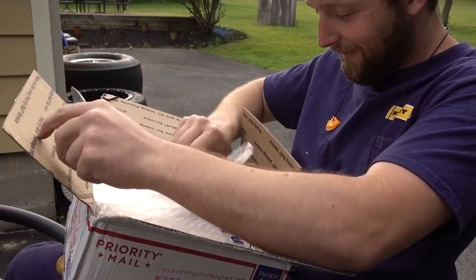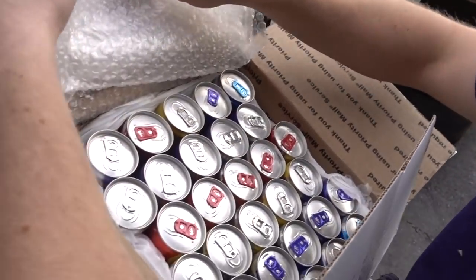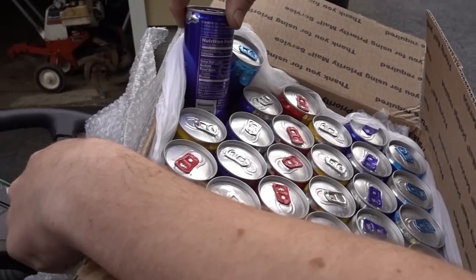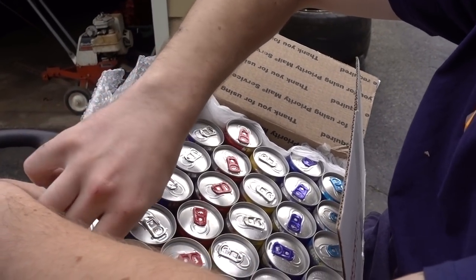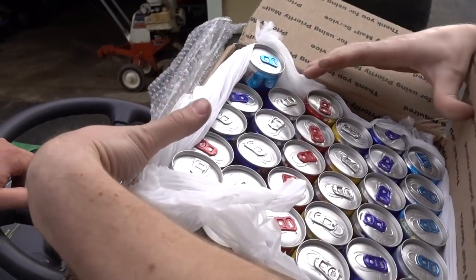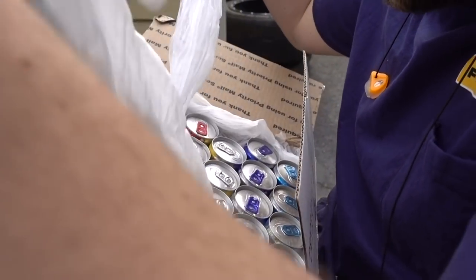Got the old Johnny Mower going. We got the variety pack, son. Holy smokes. Got sugar free, got blue, and yellow, and red, and original. Dude, this is cool. I've never seen such a thing. Who sent it to me, though? I don't know.